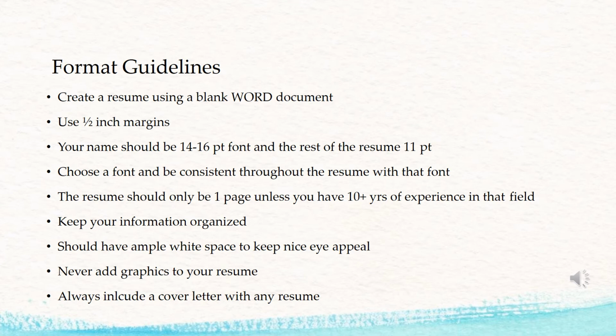Your resume should be only one page unless you have over 10 years of work experience. If you do, then you could create a 2-page resume, but be sure to fill up both pages. Be sure to create an organized resume with plenty of white space and spaces between your sections. Your resume is a professional document, and there is no need to add images or graphics to it. Anytime you apply for a job, you would also want to include a cover letter.